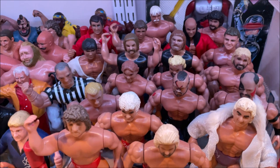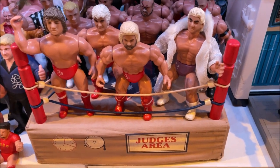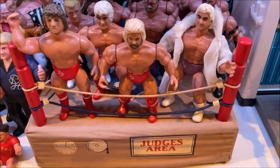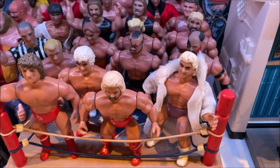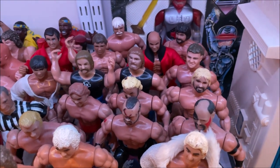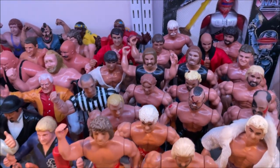And here are my Remco AWA figures with the ring. I'm missing one turnbuckle post and the red rope. So, anybody happen to have it? Any of those pieces, a red turnbuckle post and the red rope, please let me know. But yep, Freebirds and Ric Flair and Road Warriors. Got Rick Martel back there. Marty Jannetty. All sorts of different ones. The referee there.